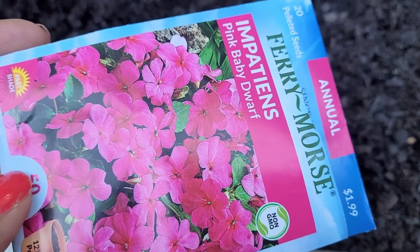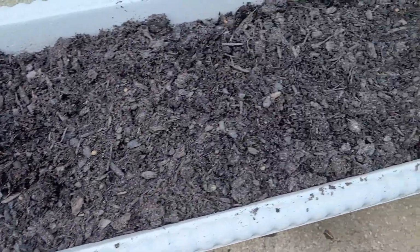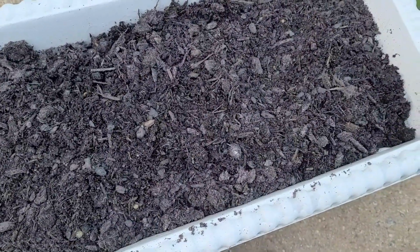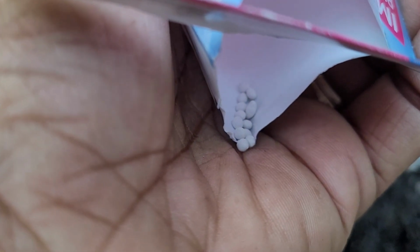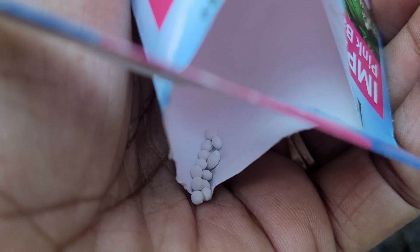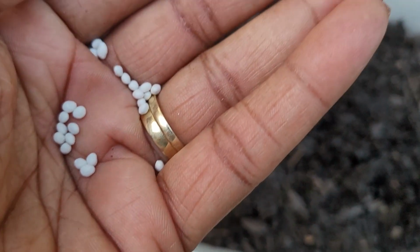So over to the seeds now, guys. I went ahead and I got these. I said, let me try them and see what happens. I had my soil there and had everything ready to get going. And then I just opened up my pack and this is what I saw. There were not a lot of seeds in there at all. I thought that was kind of surprising. And I'm not knocking any particular brand. Everybody has their own experiences.